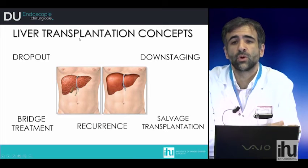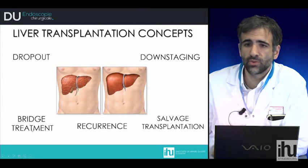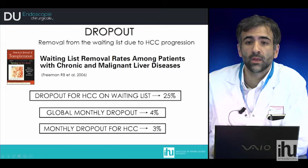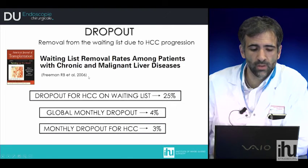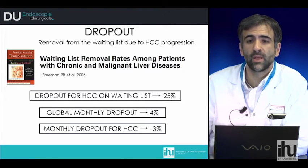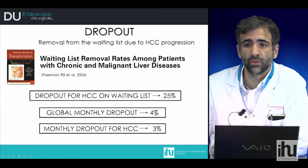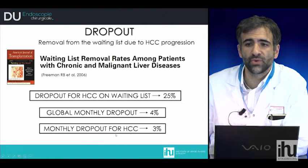It's very important to develop some concepts of liver transplantation that will be used and analyzed: the dropout concept, the downstaging concept, the bridge treatment, the recurrence, and the salvage transplantation. First of all, the dropout concept represents the possibility of going off the list for a patient. It means that a patient on day 0 is inscribed on the transplantation list, but during the period in which he is waiting for transplant, the cancer grows and goes out of the criteria of transplantation. We can see a global monthly dropout for all causes of 4%, and 3% especially for the pathology.